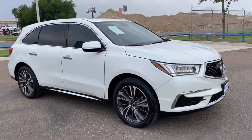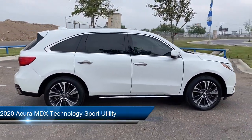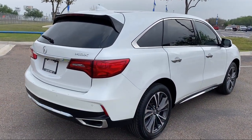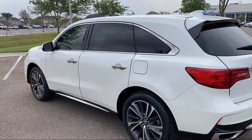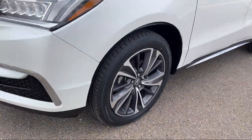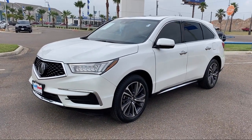And here's a look at another one of our great vehicles from our inventory. It comes equipped with navigation, third row seating, rear view camera, heated front seats, leather steering wheel with auto tilt-away, wood door panel insert, Apple CarPlay and Android Auto, keyless entry, Sirius XM satellite radio, HVAC memory, and has less than 35,000 miles on the odometer.